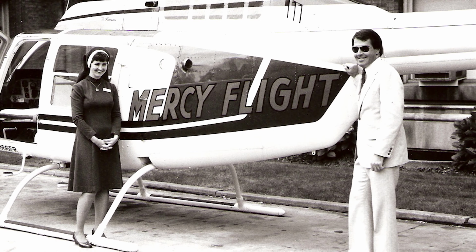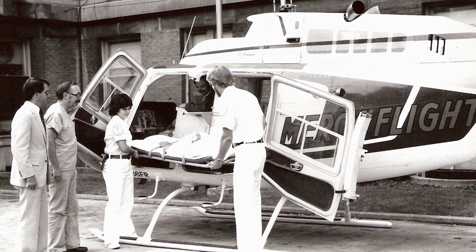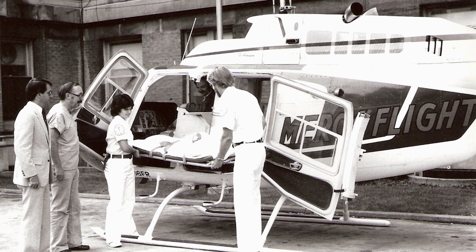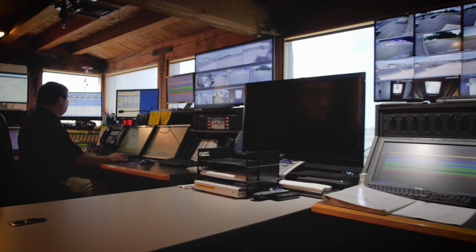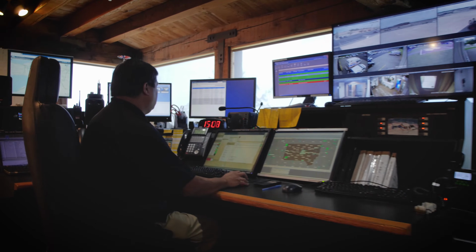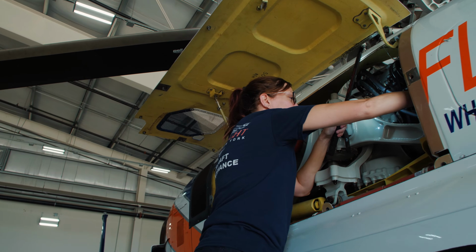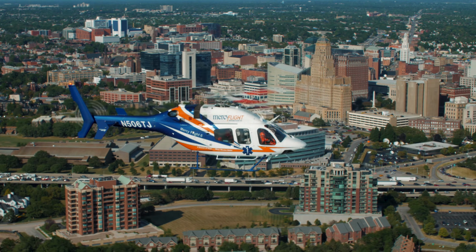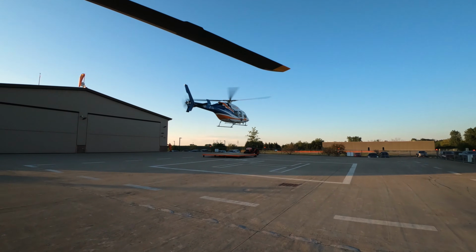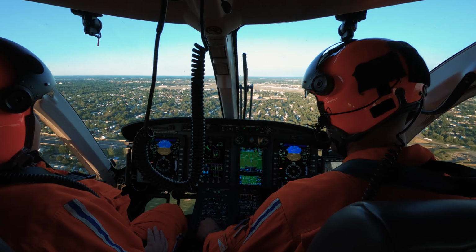We started with one single-engine Bell 206B and a handful of paramedics who were on call from home to run in if there was a call. To see this program transform and grow from a fledgling little helicopter program to what it is today has just been a blessing to witness. Today, with over 200 employees, ground and air, and four Bell 429s, it's just amazing in a short 37 years.